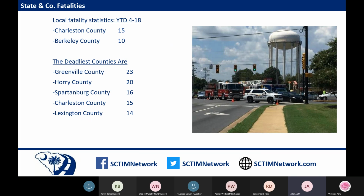Berkeley County went up 1. They went from 10 to 11. Unbelievable how bad this is right now. I mean, when we had the COVID, we had a lot of people exercising their ability to have a lead foot on wide open highways because the traffic pattern was down, traffic flow, and it was definitely lower.